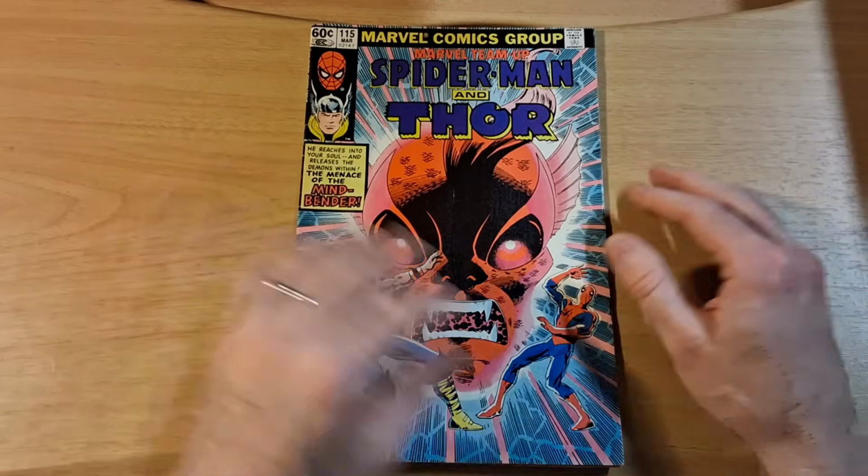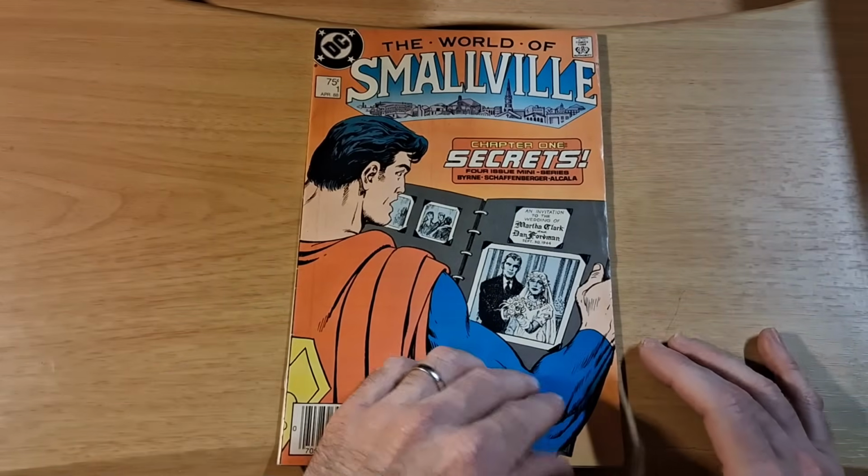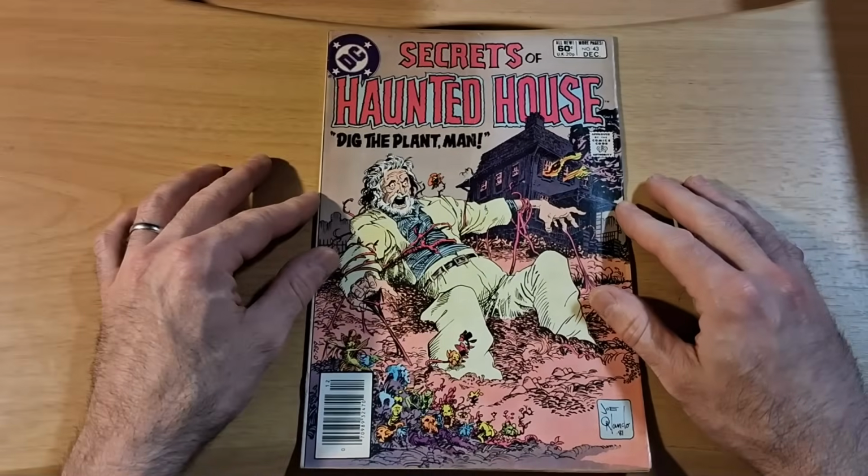Marvel Team-Up, Spider-Man and Thor, 60 cent, number 115. And right into a Smallville issue number 1. All right, moving on. Secrets of Haunted House. Well, that's cool.